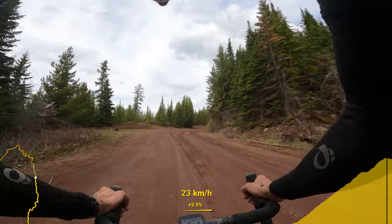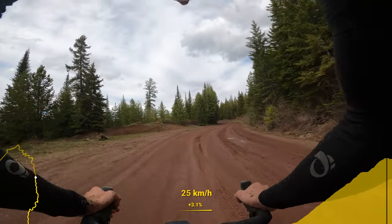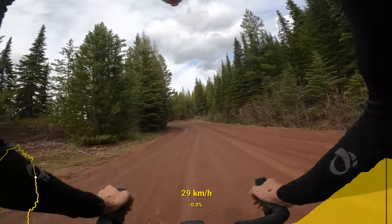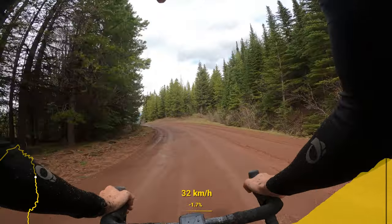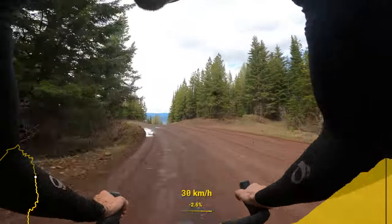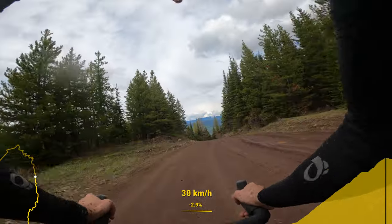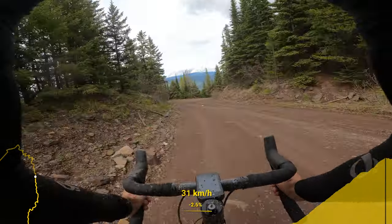So we're on King Edward FSR. Came up from Oyama General Store in Lake Country. It's about 19 kilometers to King Eddie. And now we're 12 kilometers downhill and it's rough.